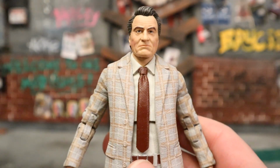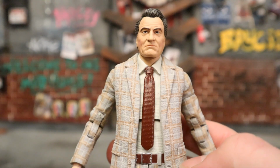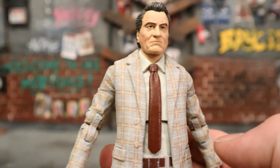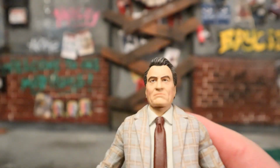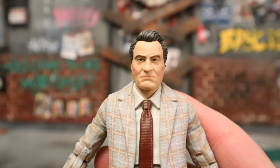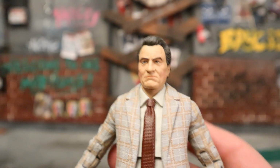This guy is done on the Lucius Fox Two-Face body. The majority of it is reuse, and I'm okay with that. I really like the plaid jacket, screams sort of like 70s, double jointed elbows. Now the face sculpt actually looks pretty damn good. I can totally see Robert De Niro in this. I think they did a better job in this guy's face than the other guys.